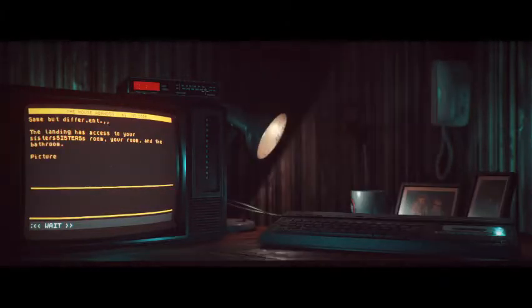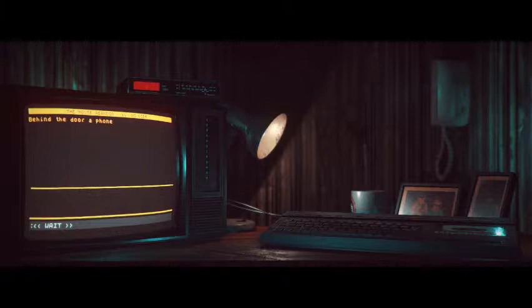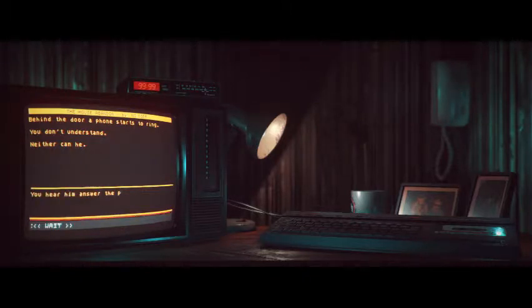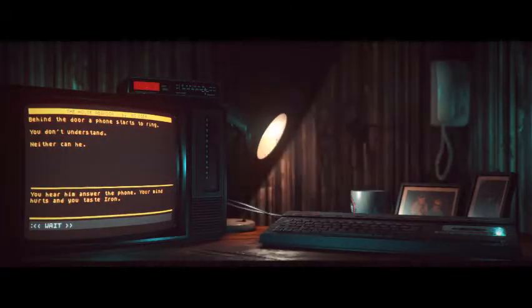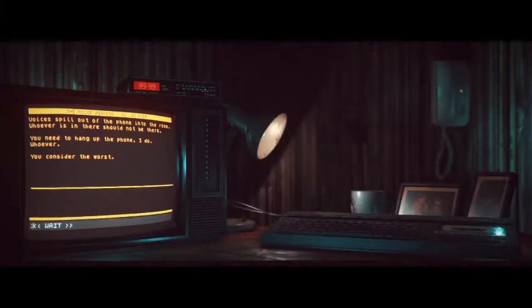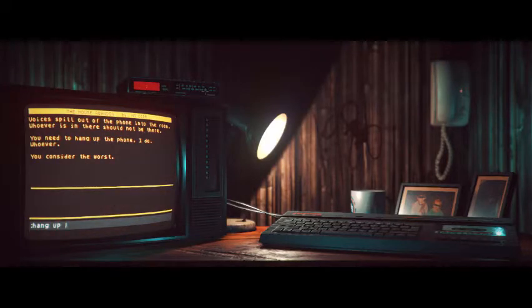Stairs, they creak. Same, but different. Something's different about the pictures. Behind the door, a phone starts to ring. You don't understand, neither can he. Answer phone. Voices spill out of the phone into the room. Whoever is in there should not be there. You need to hang up the phone. Hang up phone.